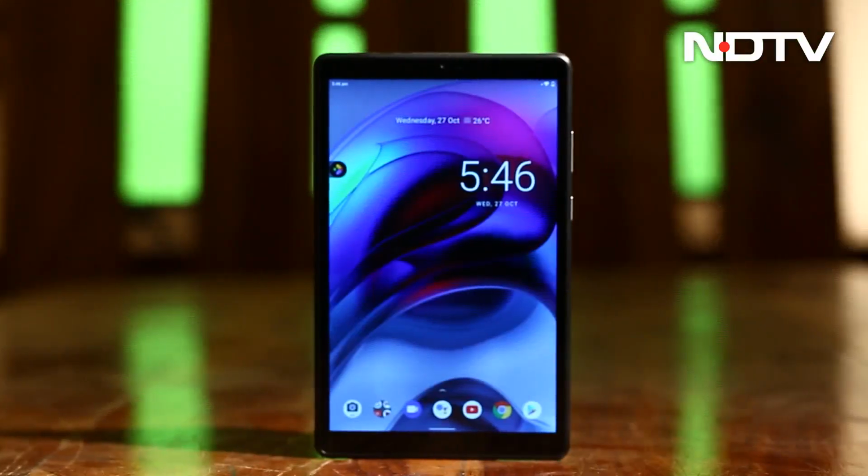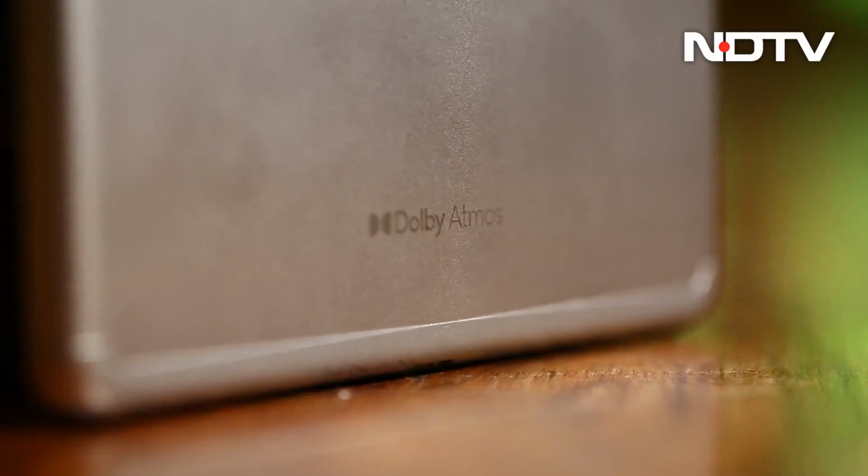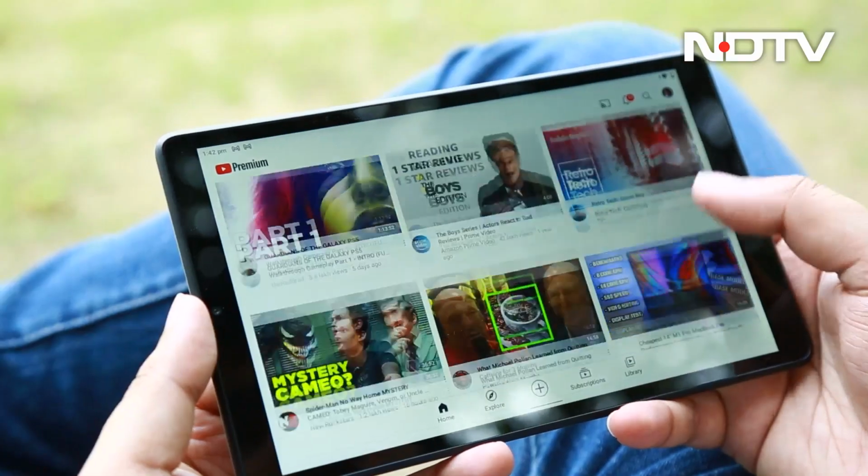So, 8-inch 60Hz display, 1280 by 800, pretty good for regular tasks. Comes with a MediaTek Helio P22T processor, 3GB of RAM, 32GB of storage, micro SD card slot so you can expand storage up to 128GB. Performance is okay, it's not a killer rocket, but I think for the audience that they're really intending this for, it's absolutely fine. Battery lasts for about a day and a half with heavy usage, priced at about 10,999.